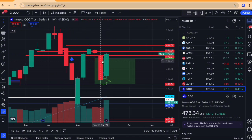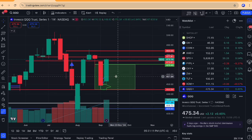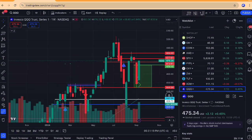It completely engulfed the previous weekly candle from over here. You can see we closed this week above the last week's candle. Very, very bullish. This is the type of thing that happens normally after pretty substantial lows have formed. We've seen that before, actually.